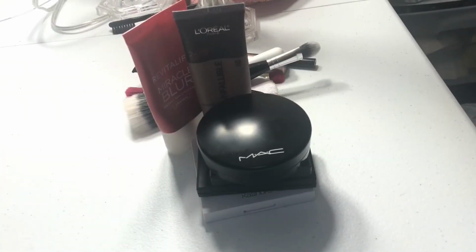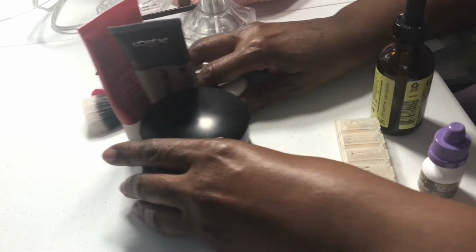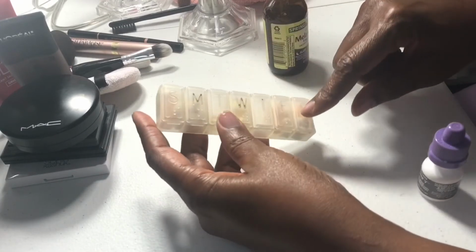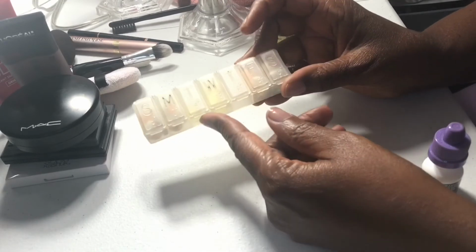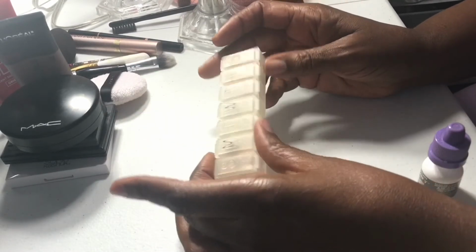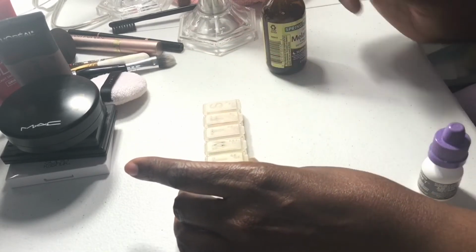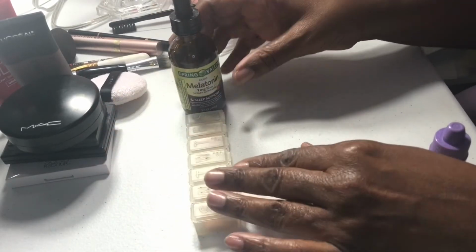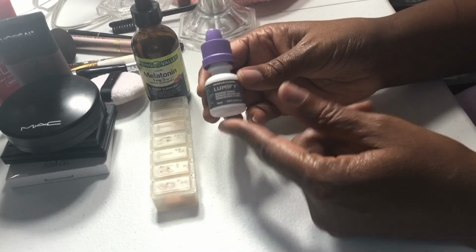Next, we have the medicines that I'll be bringing as far as medication goes. And I just decided to fill up my pill package because I'll be gone Friday, Saturday, Sunday, and Monday. So I'm using this smaller thing because it'll fit easier in my suitcase or whatever I'm deciding to pack in. I'm not sure yet. Melatonin, it's the liquid one with dropper because sometimes when I travel, it's hard for me to sleep the first night. And then I'll be taking my Lumify eye drop.